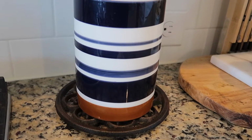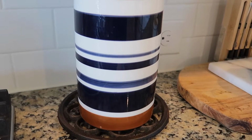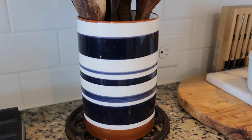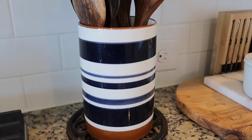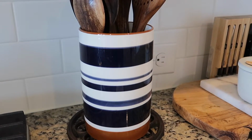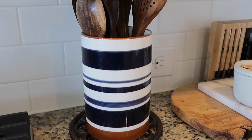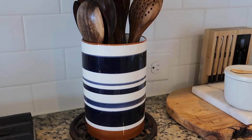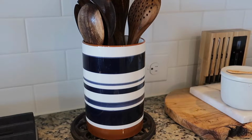And this is one of my favorite pieces that I've picked up this fall. It was one of the last things that I saw when I was walking up to pay at Hobby Lobby. I love the colors in this crock that holds my wooden utensils. If you don't already know, my favorite color is blue, especially dark blue, and I really love it paired with the cognac color.